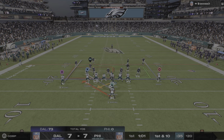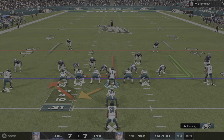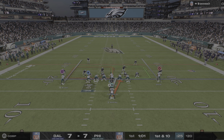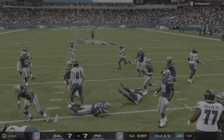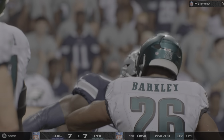Hurts and the Eagles come up here 1st and 10 at the 20. They run with a dangerous Saquon Barkley. Fights forward for only about a yard up to the 21.